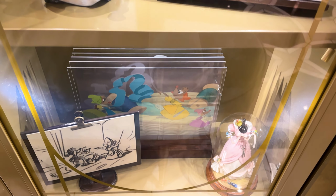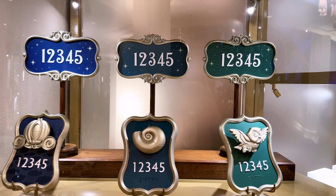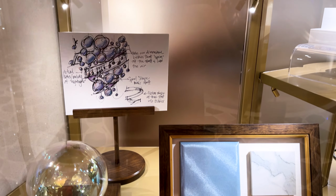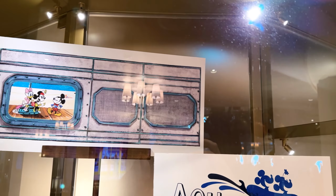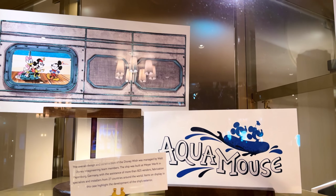Like for example, some of the colors that they picked, some of the fonts and numbers and stuff like that, like you see here. And there's the Aurora Owl and other stuff. So it was really, really cool just to walk around and take it all in. There's the colors of the tiles as well as some of the colors that they were using for the Aqua Mouse that we'll see later. It was amazing.